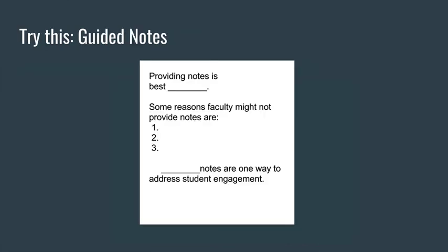Try this, guided notes. A good way to address this concern is to use guided notes. Guided notes provide a skeleton set of notes with key phrases and words omitted. With guided notes, students must stay engaged with the class in order to fill in the missing material. Image description. An example of guided notes.